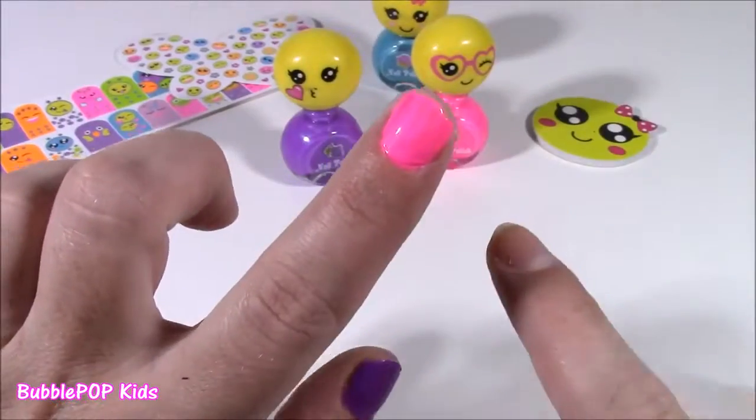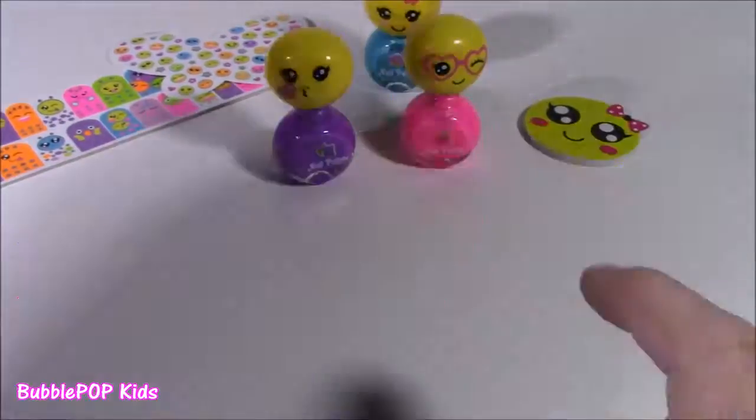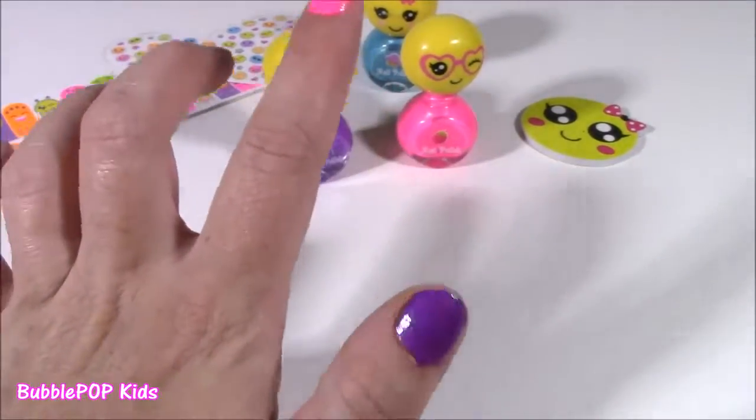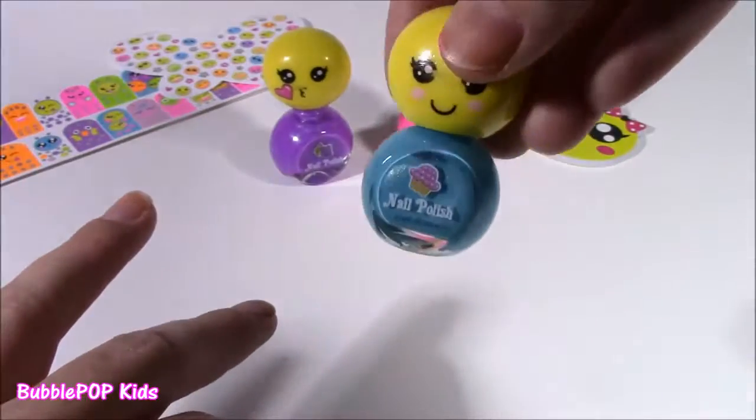Whoa, here is the pink. Look how bright that is. Smells so, so good. Smells like strawberry jam or strawberry cake. I cannot wait to try the turquoise. It's gonna smell like cupcakes.